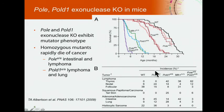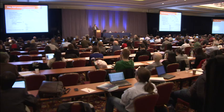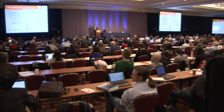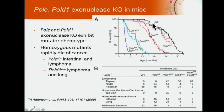So we can also look at recent experiments in mice where the exonuclease domain has been mutated and knocked out. These mice are viable, but they die quickly. Here is a polymerase E homozygous mutant. Compared to the wild type, they die much faster, and they're dying of cancer.